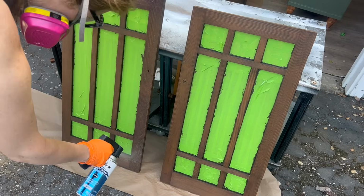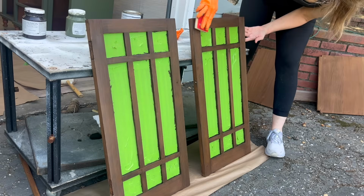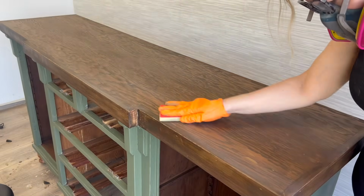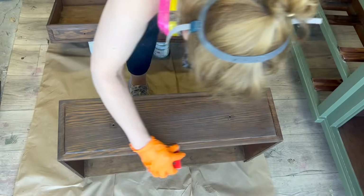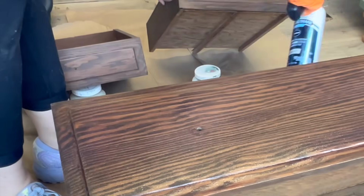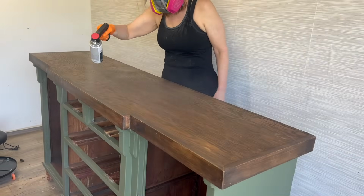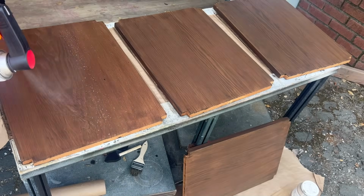I added a second coat of poly to my stained surfaces, and then I gave them a light sanding to remove any little hairs or dust that had landed in the top coat while it was drying, before giving everything a final third coat. Yes, you didn't think I forgot about the shelves, did you?